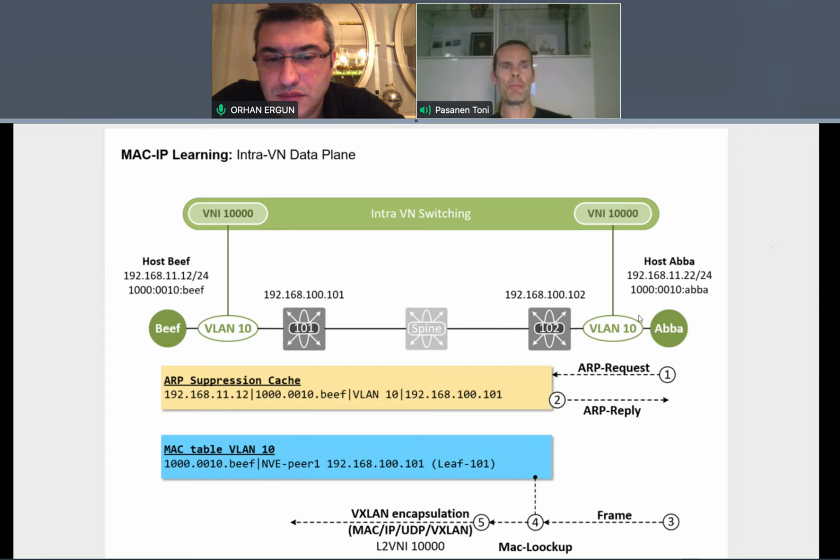So switch 102 sends an ARP reply to host A, which then constructs the frame and sends it to the switch, which in turn now does the MAC address table lookup. And the MAC address table for VLAN 10 was created based on MAC-only route type 2 advertisements.